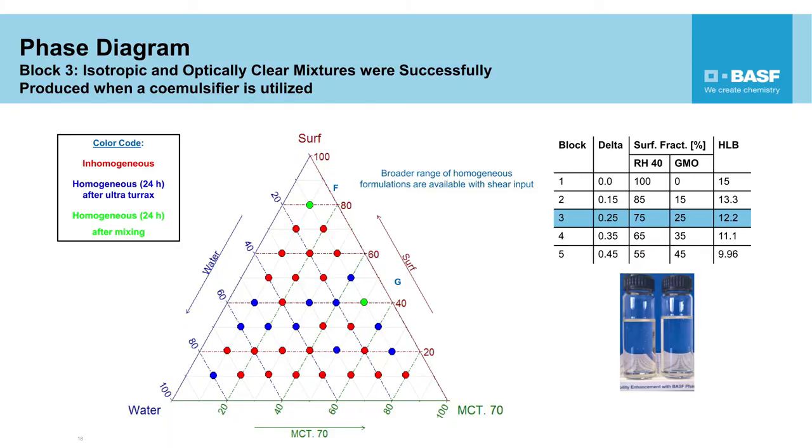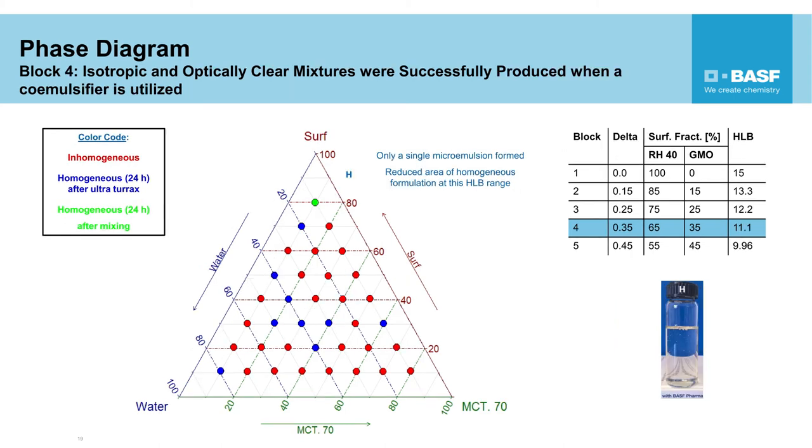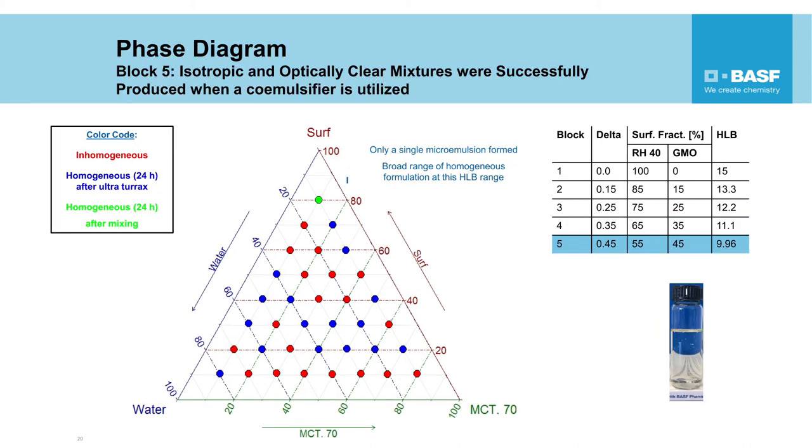Block three, we start to lose some of that phase that we want, and really only at the higher and lower ranges of the surfactant we got these true microemulsions. And again, here are the images listed here. When we further go down in terms of HLB value, we now have only a single point and a reduced area of homogeneous formulation, so this was not particularly successful. And then finally, we look at the last one, which again would be, if you were to Google it, the gold standard, let's do everything at an HLB of 10. We found that it really didn't work particularly well, and we only had, again, this single point up at the top of the phase diagram.